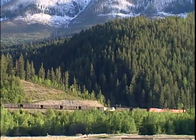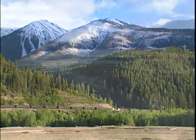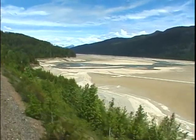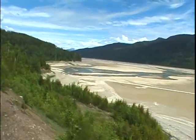The helper station was moved west to Rogers, but the location of the old grade can still be seen on the lake bed during the periods of low water. The point that the Beaver River enters the Kinbasket Lake is the most northerly point on the Canadian Pacific's transcontinental main line.